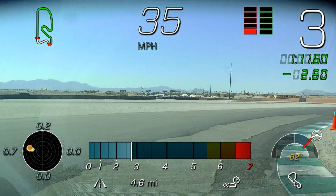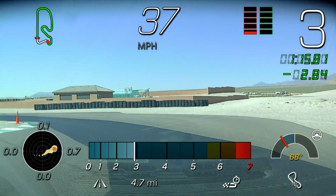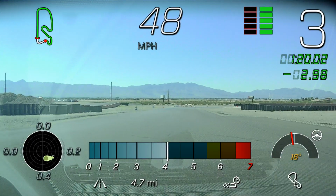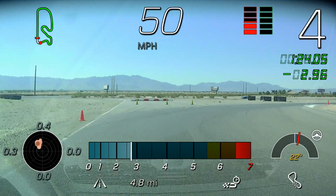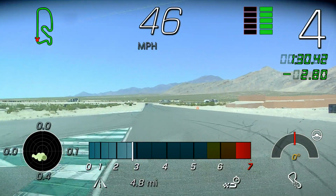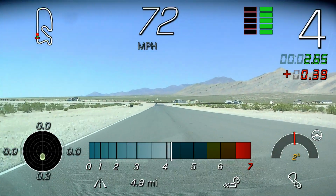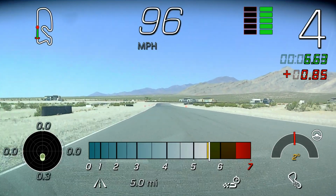Good, nicely done there. Much better that time. Smoother with the throttle. Let's do one more good one here with this. Firm brake there, Greg. Again, looking through the corner is going to help you carry that momentum. Just overslowing a little bit there with your braking.